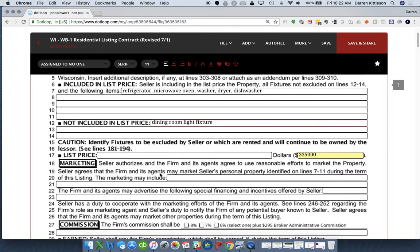So moving on, we said caution is to identify fixtures to be excluded by the seller or which are rented and will continue to be owned by the lessor. So that's the other piece of it. The thing that typically does get missed is the water softener because it's rented. A lot of times water softeners are rented. And so I would want to make sure that that's here, and I'd have that conversation with the seller because if it's a rented water softener, all of a sudden it becomes an issue after the time of sale. So let's just cover that.